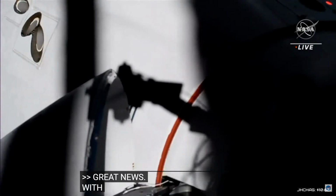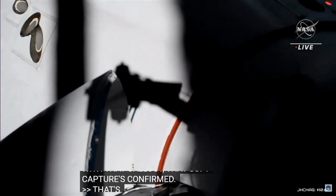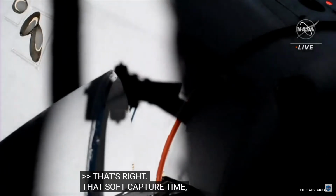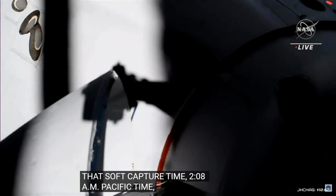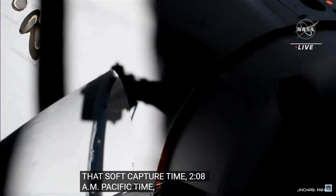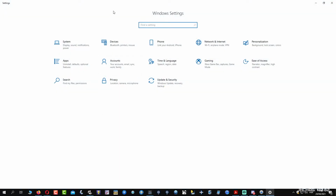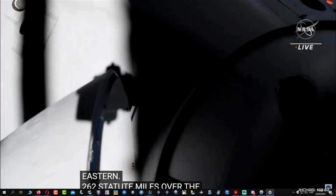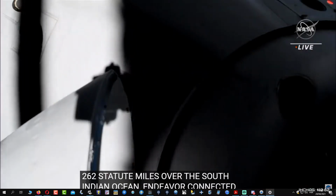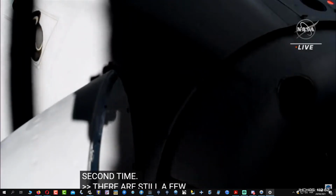That's right, that soft capture time, 2:08 a.m. Pacific time, 4:08 a.m. Eastern. The station and Dragon connected 264 statute miles over the South Indian Ocean. Endeavour connected to International Space Station for the second time. And there are still a few steps to complete before Dragon is securely attached. Dragon, SpaceX on the big loop, soft capture ring retraction in progress.